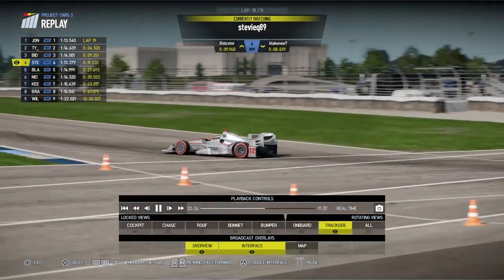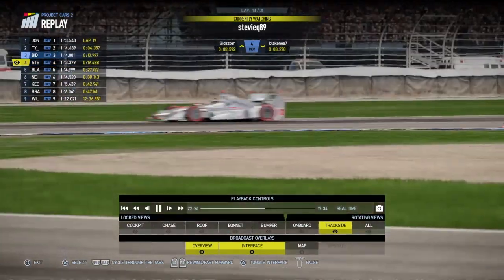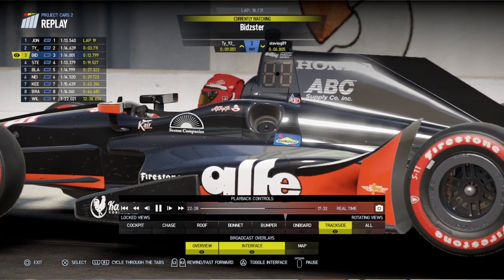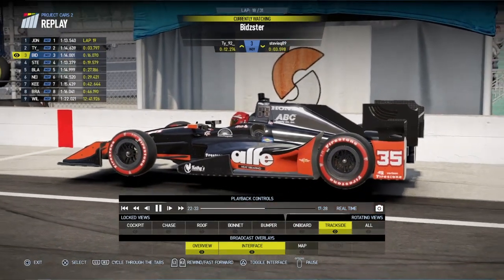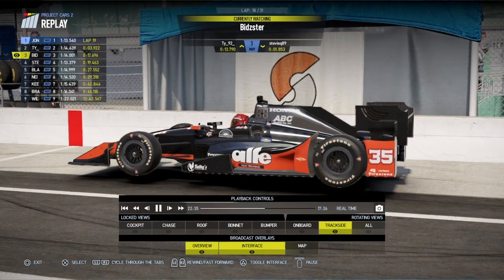trying to catch up to the front runner as best he can, and because he's got clean air, he's got the best chance of doing so. But Bidzster is in the pits. He's had enough of them alternate tyres. Right, he needs to do something to try and catch Johnny up front, so he's coming to the pits.